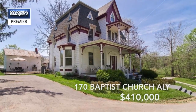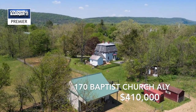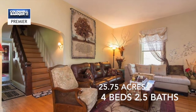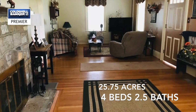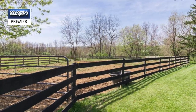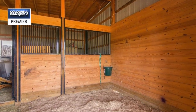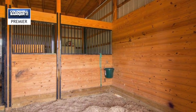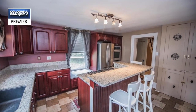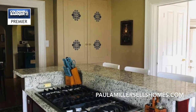This is a rare find in historic Jarrettstown, West Virginia. A Victorian built in 1880, updated in 1976, sitting on 25.75 acres. The land is unrestricted, with fencing all around, a stream running through the property, a horse barn, shed, and other outbuildings. The home is 3,185 square feet. It features four bedrooms and two and a half baths.